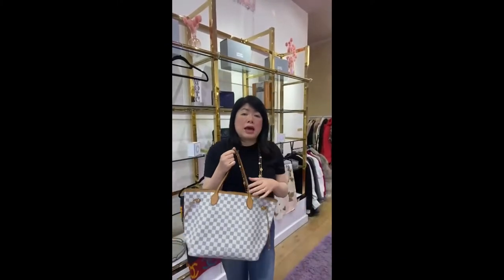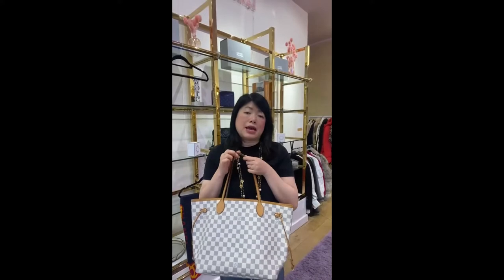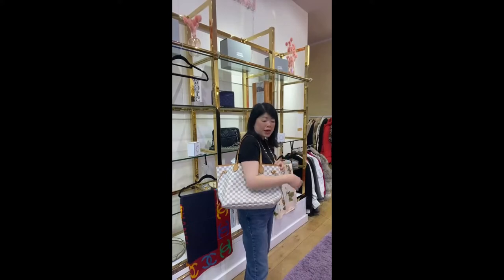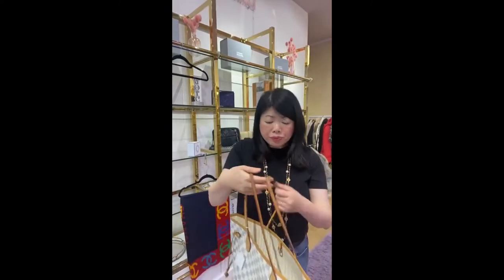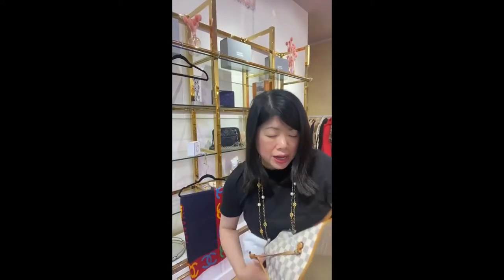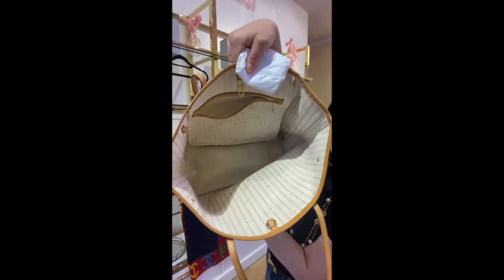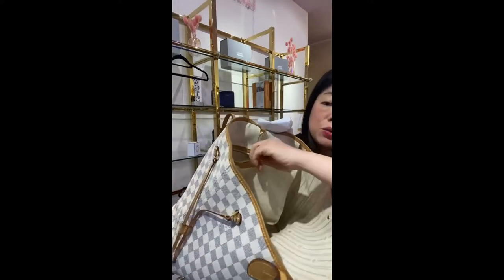This is a really, really good MM size bag. So Neverfull comes in PM, MM, and GM, and this is the medium size. I think this is a very good everyday use bag, and it will definitely fit a 13-inch MacBook Air laptop, so a great work bag as well. The bag is a pre-owned item, and it does have some light signs of use. Let me just get that open right now for you. Just light signs of use inside, and it has an internal zipper pocket just there as well.